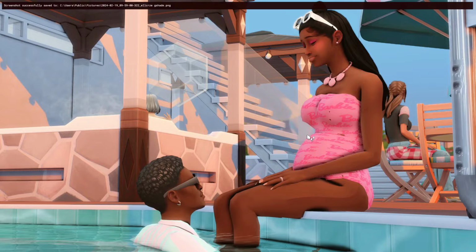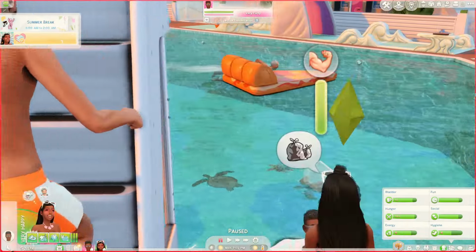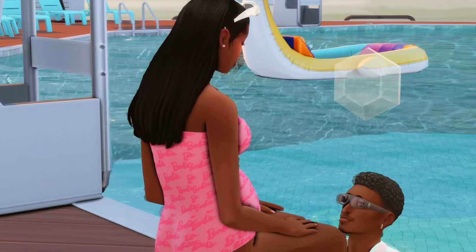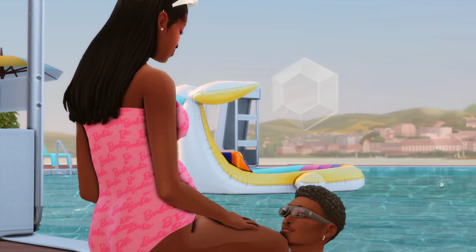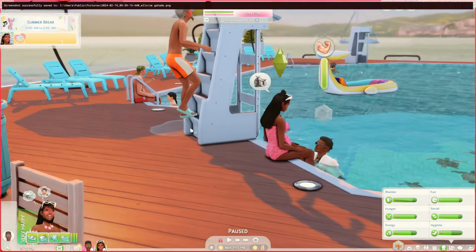You know what they say? The way you get them is how you lose them. Not in this world. Not in the Sims world. And this is not a pose. This is just them being cute.